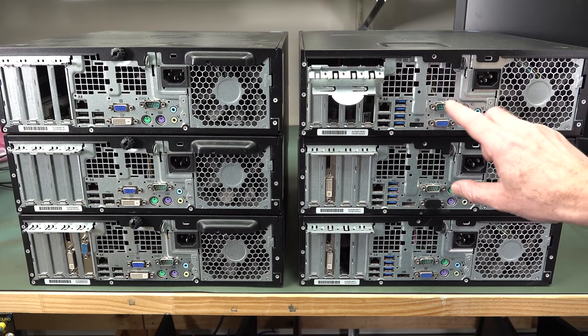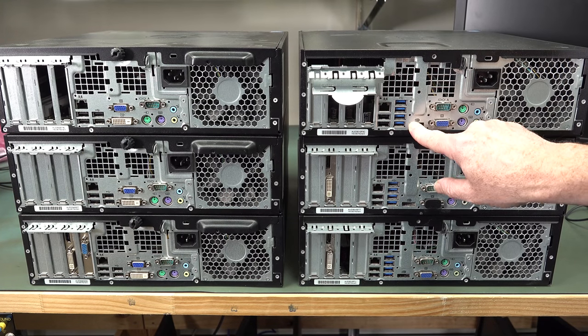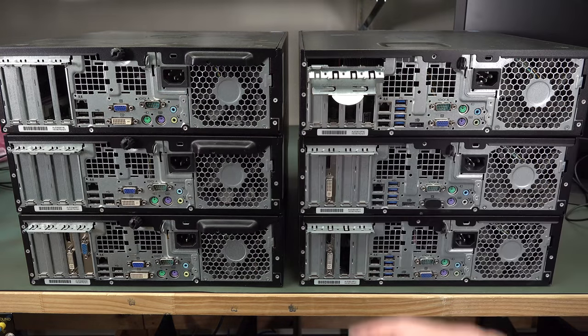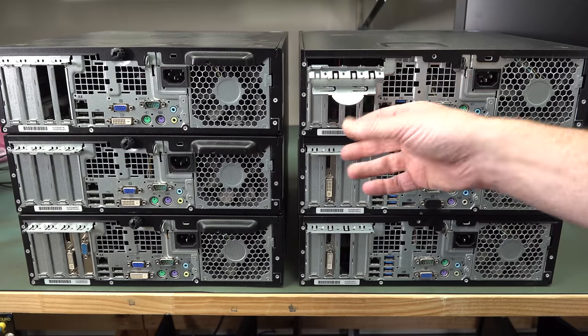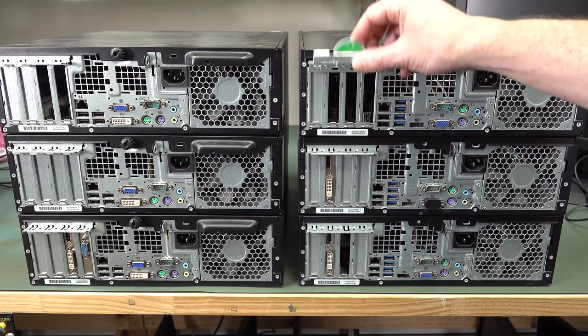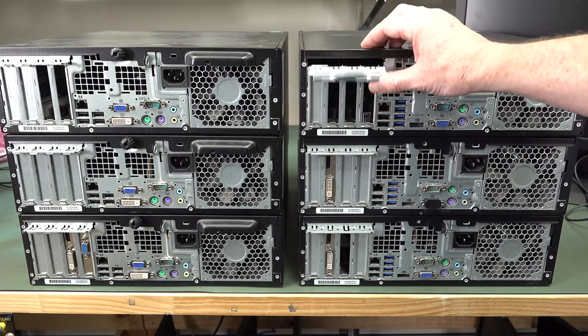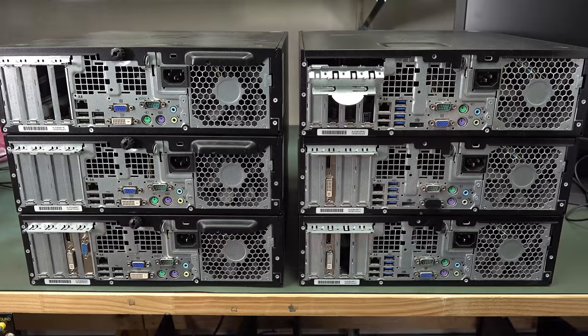The 4300s have a DVI and the 6300s have a DisplayPort. But the 6300s, I like these better. Might have to swap it at home, actually, because these have four USB 3 ports on them as opposed to all USB 2s on the 4300. And they've got four expansion slots on them, low profile, of course, and this flippy retention thing. Somebody's had a go at this.